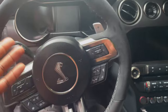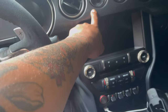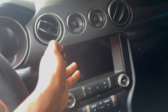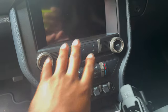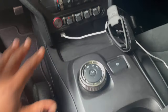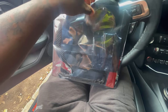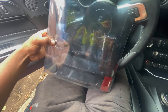One of the main things I didn't understand with Ford's interior is there's an option to get this in gloss carbon, and then there's this option right here. As far as this infotainment system around the centerpiece, I don't know why they didn't do this in carbon fiber. Around here should have been carbon, I believe. So I ordered the whole centerpiece panel, and this is probably one of the best carbon fiber pieces that I've seen. I took it out earlier.